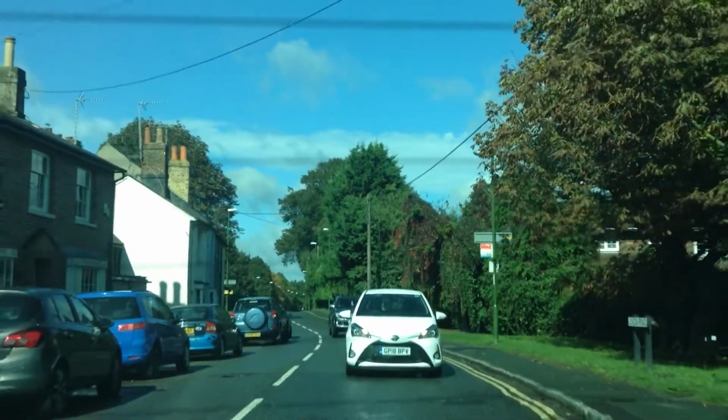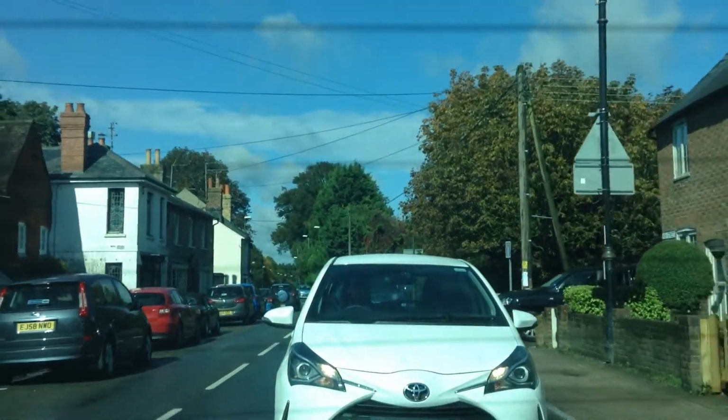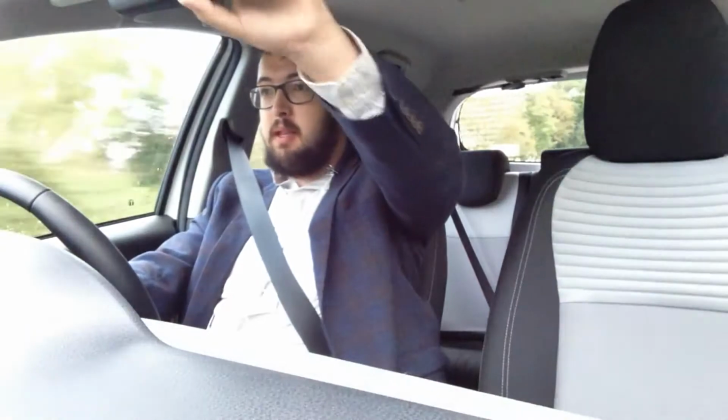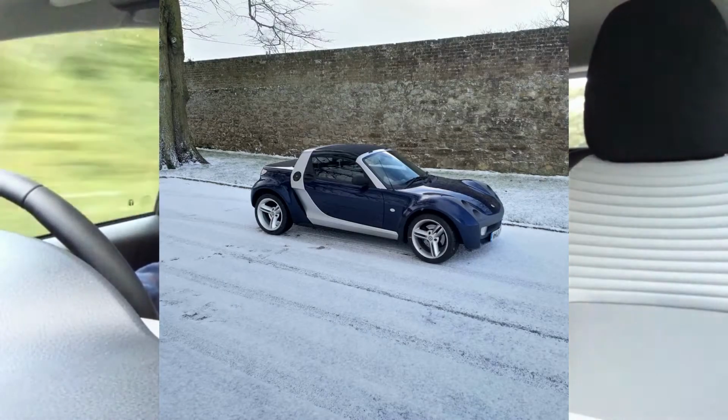This is a Toyota Yaris, very kindly lent to me for a month by Toyota, which meant I've had a month with a practical car. For those who don't know me, because it's possible there are people new to the channel, I own a 1974 MG Midget and a not much more practical Smart Roadster. So having something that rides comfortably and is very spacious is quite nice. But I have owned cars with solid roofs in the past.